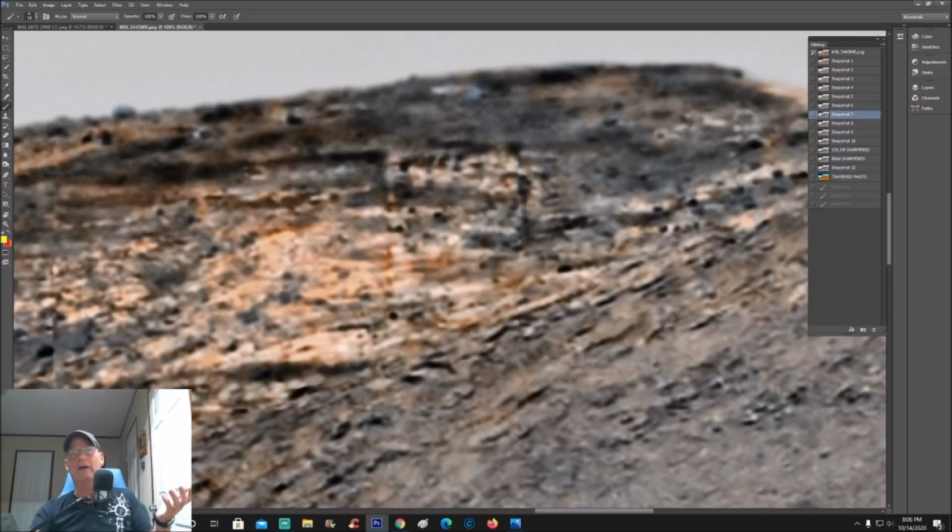Okay, what's going on in this photo? If you look a little bit closer, you can see something right here. It just starts, and it kind of goes away right in this area. And you can see another line coming down here.